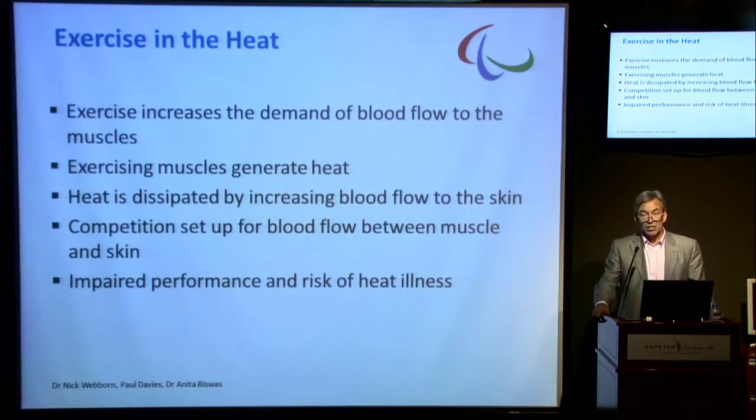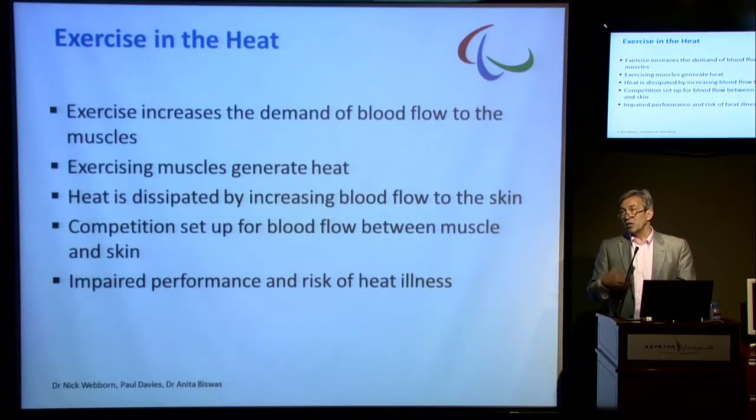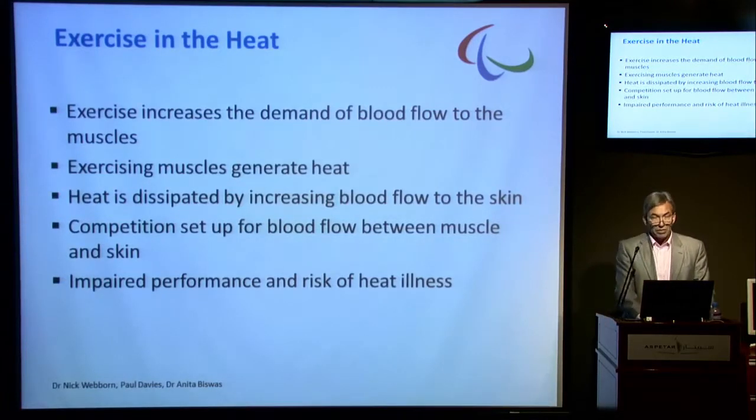So exercise increases the demand for blood flow to muscles. The exercising muscles generate heat. This heat is dissipated by increasing blood flow to the skin. And we then set up this competition between blood flow to muscle and blood flow to skin. And so we get impaired performance, or we risk developing heat illness.